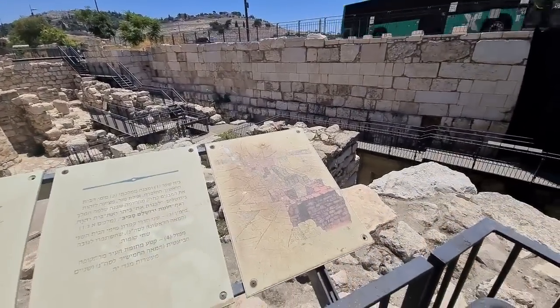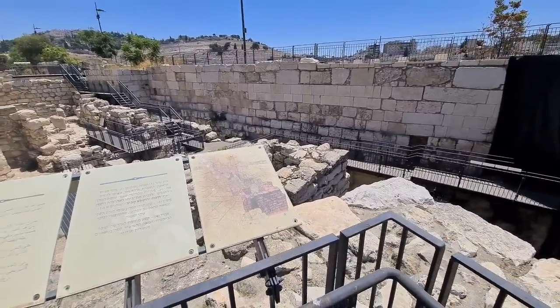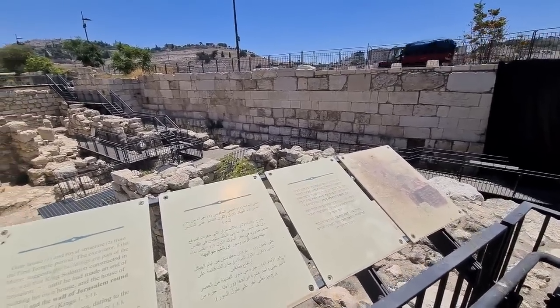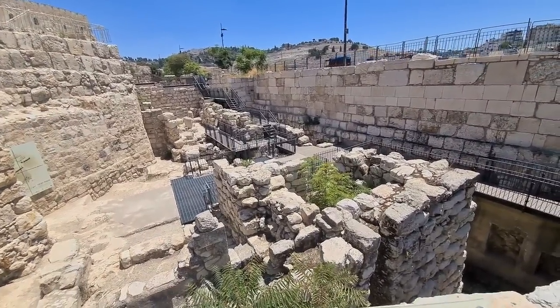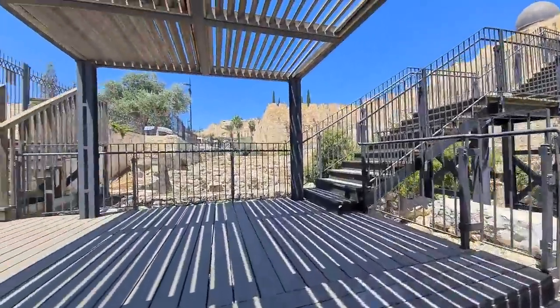It's the gatehouse and the royal structure from the first temple. Eilat Mazar, late, she just died a few months ago, decided this is King Solomon construction. True or not, let the scholars fight between themselves. But why not to believe that we find something from his time?